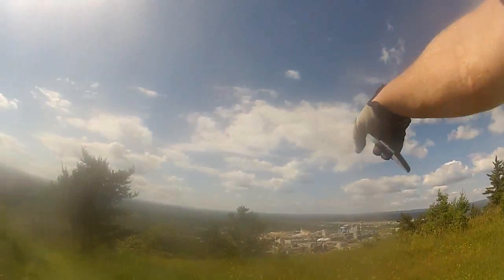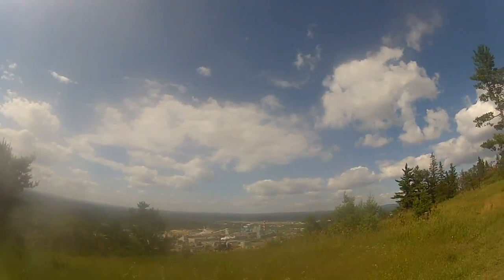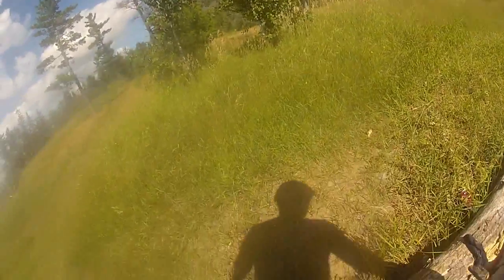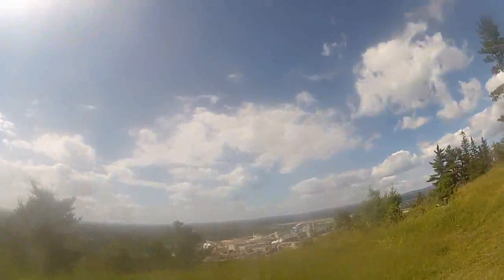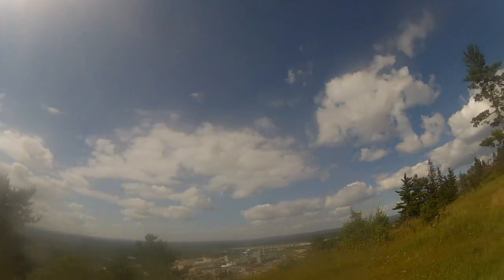Yeah, so here's the other view you get. You get this incredible view, and then you get industry built right beside the Kaministiquia River. It's the blue-collar jobs that this city was built on, and those industries are slowly dying.